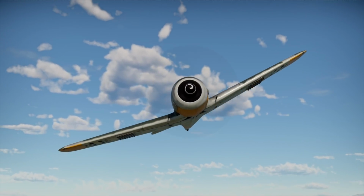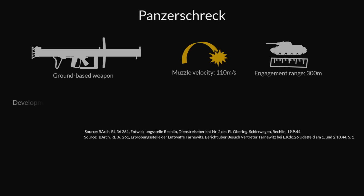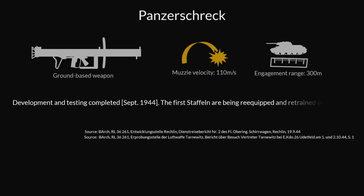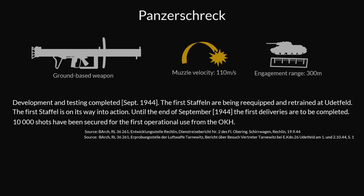However, as a Sofortlösung, an immediate solution, the Panzerschreck was quickly adopted. Development and testing completed. The first Staffeln are being re-equipped and retrained at Ubert. The first Staffeln is on its way into action. Until the end of September, the first deliveries are to be completed. 10,000 shots have been secured for the first operational use from the Oberkommando des Heeres.